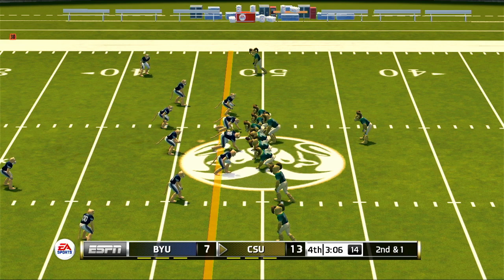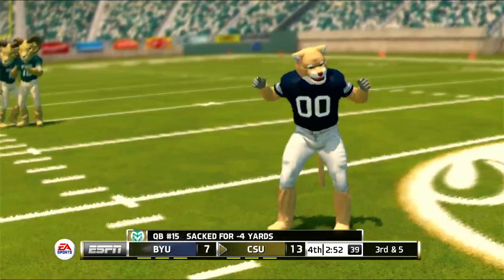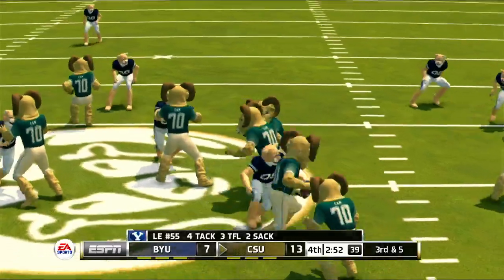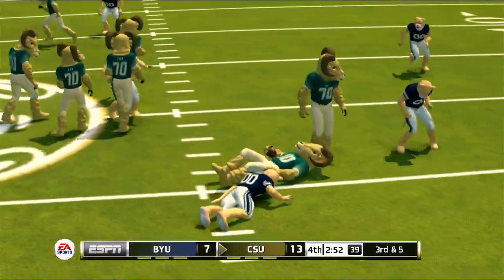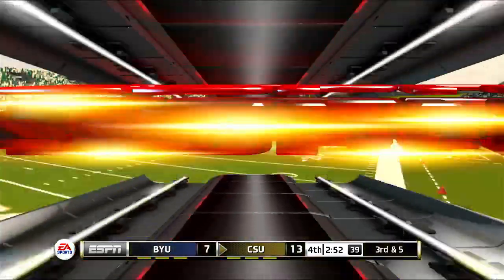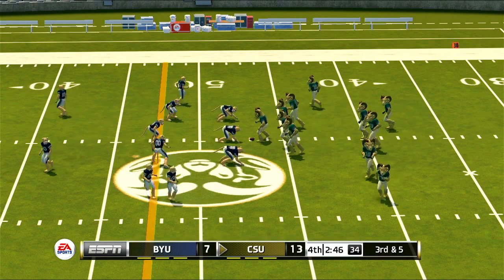Hut hut! Hut hut! And they got him! Sometimes it's just a relentless pass rush that results in a sack. That's what happened there. It's third and five. Ball on the 47-yard line.